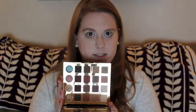So I'm going to be using the Tarte Tarteist eyeshadow palette. It's one of my all-time favorite eyeshadow palettes. I don't know if it's my absolute favorite, but it's one of my all-time favorites. So first I'm going to be going in with the neutral vanilla shade at the bottom, and I'm just taking this on a big, fluffy, dense brush all over the lid.